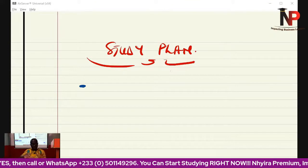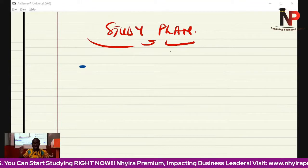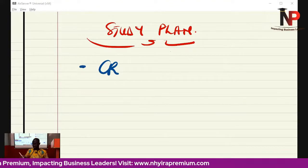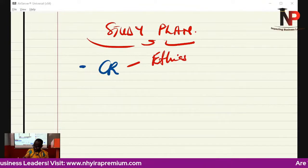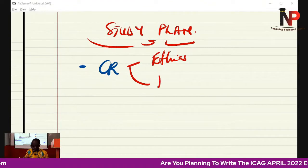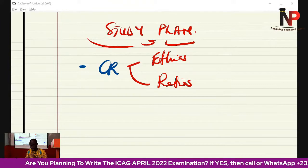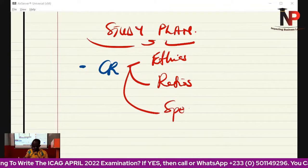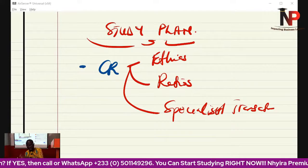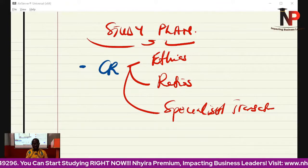So if you have the whole of the weekend, then you need to have a study plan and detail out the key issues that you have to focus on. If you are doing corporate reporting, number one, be strong in ethics. So start with ethics. Make sure you understand everything in ethics. Number two, the ratios, interpretation of financial statements. Make sure you are strong in that very well. Number three, the specialized transactions. That is business valuation, corporate restructuring, financial reorganization. Do them.